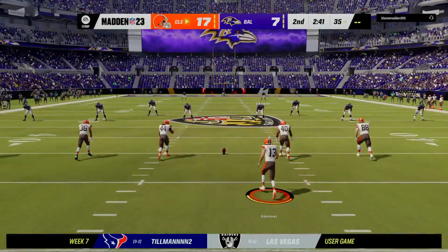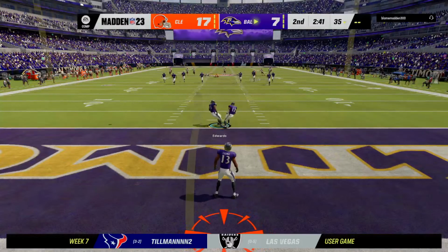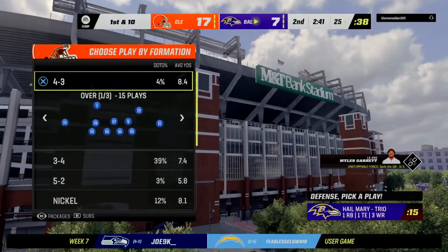The Browns kicking team out there now as they'll send this one away. And they will not get a chance to return this one as it's through the end zone for a touchback.